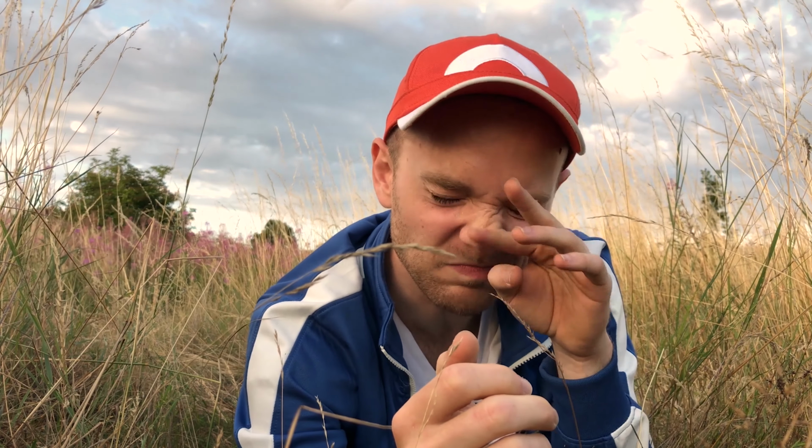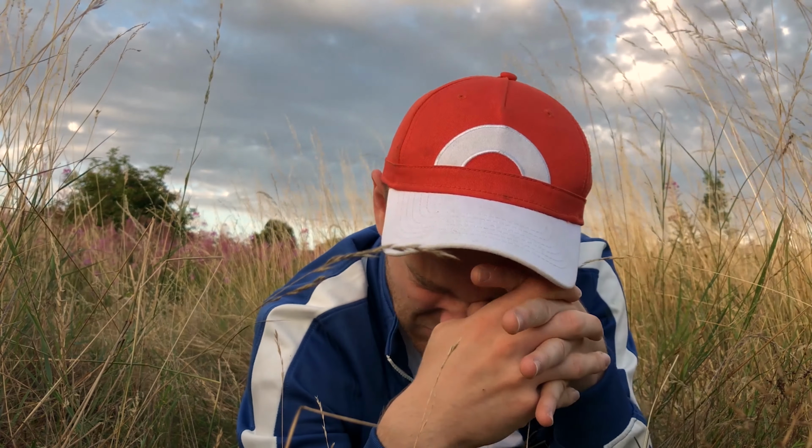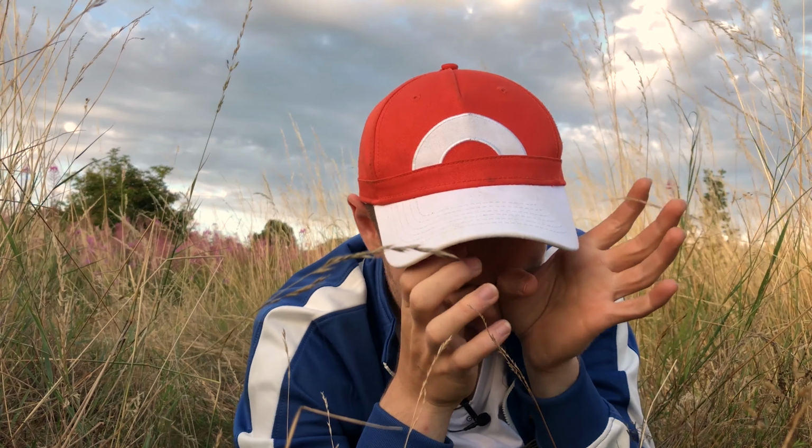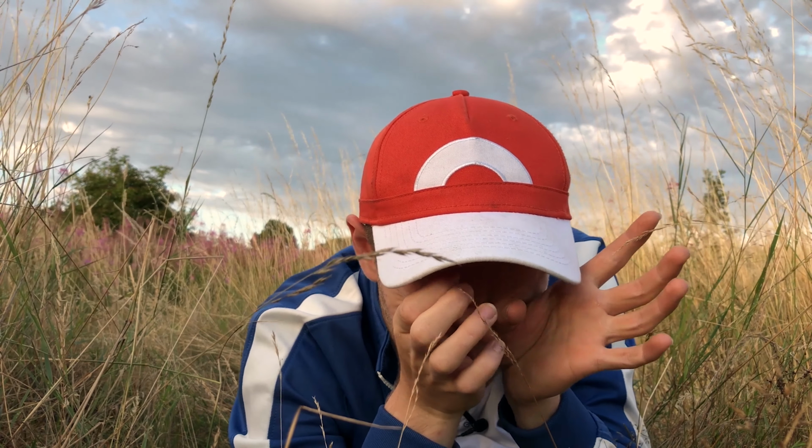I'm on location in the Wanstead Flats because this is the spot where this week's Pokemon is most likely to be found. Let's just hope it doesn't suffer from as bad a hay fever as I do. Oh, well, without further ado. Oh, I should have brought some tissues.